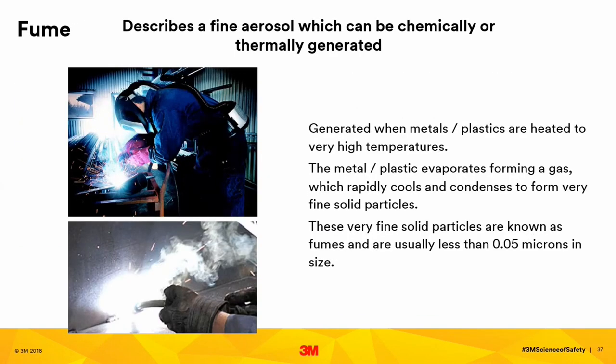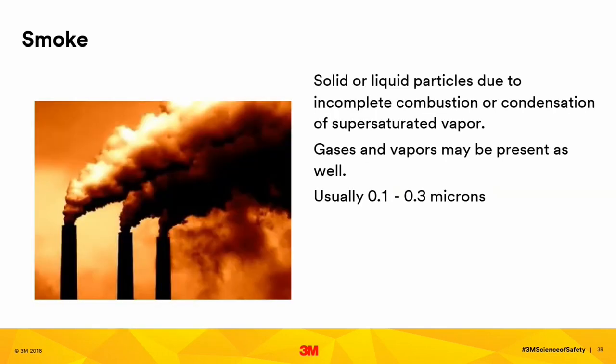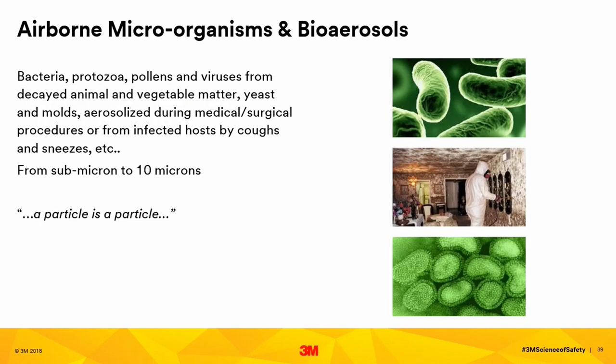Particulates also refers to fumes. And fumes occur when metal or plastic is heated to a molten state, from which the metal or the plastic vaporizes, then quickly cools, generating very small fine particles. We also refer to smoke. The formation of smoke happens when solid or liquid particles form due to incomplete combustion or condensation of supersaturated vapors. And we also refer to airborne microorganisms and bioaerosols. Your airborne microorganisms include bacteria, protozoa, pollens, and viruses.